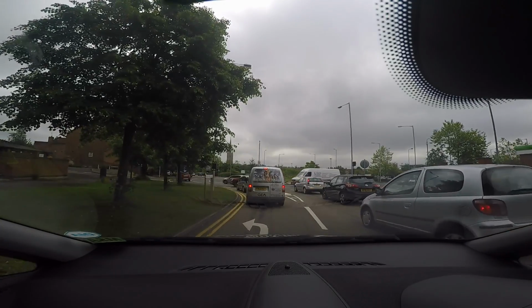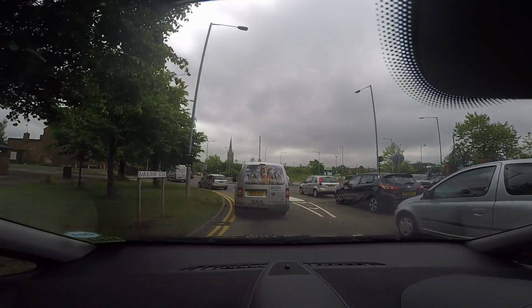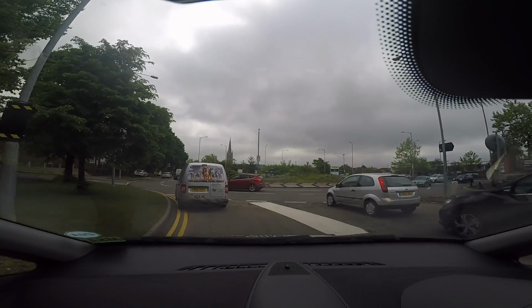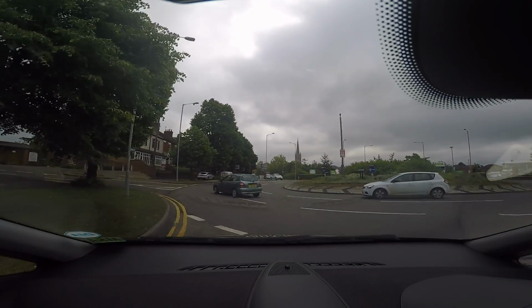Take your time. Don't feel intimidated. Don't feel like you've got to be forcing the issue here. You haven't got to be rushing. Just because you're in slow moving traffic, that is what you're in. You can't do anything about that. Second exit on the left, and just plan it through.